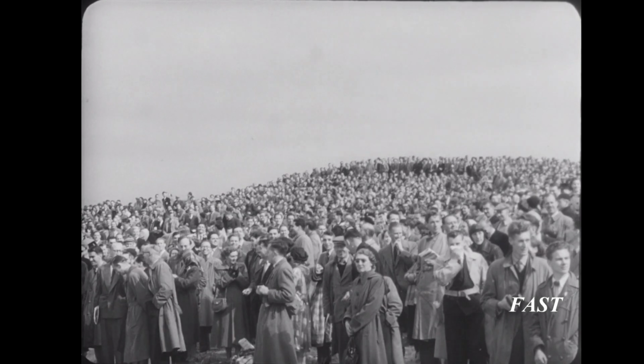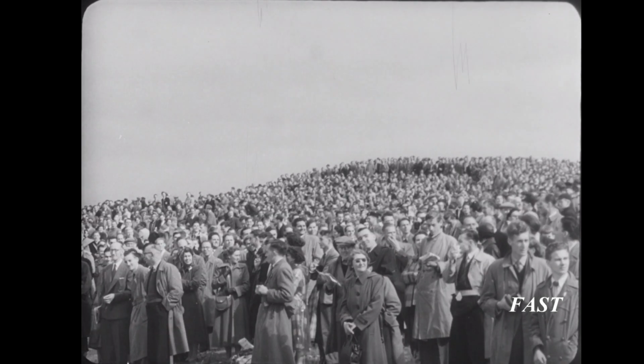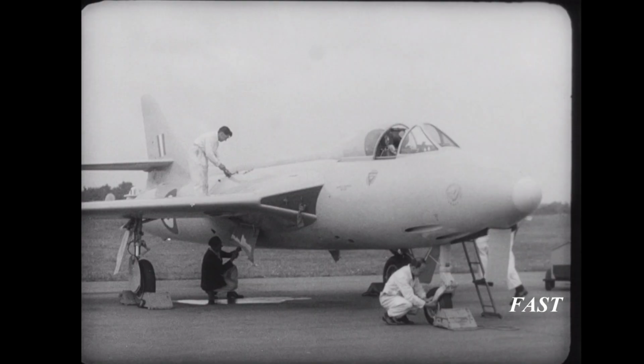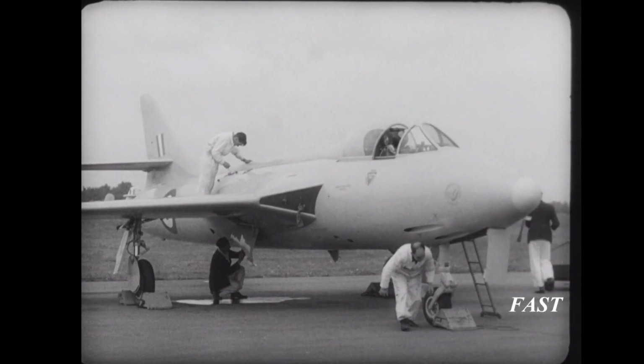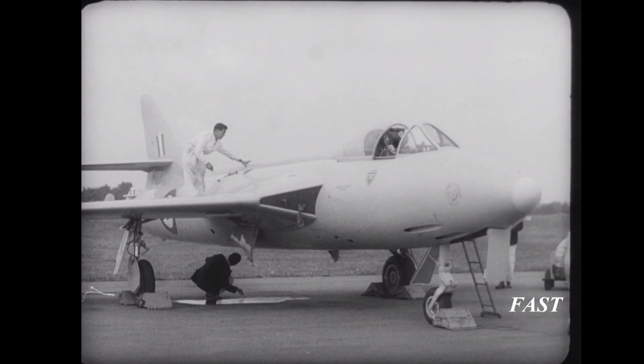Over 300,000 people have come to Farnborough to see some of the world's finest aircraft. This year, the fighters are particularly interesting because this is the first time the public will see and hear supersonic flying.